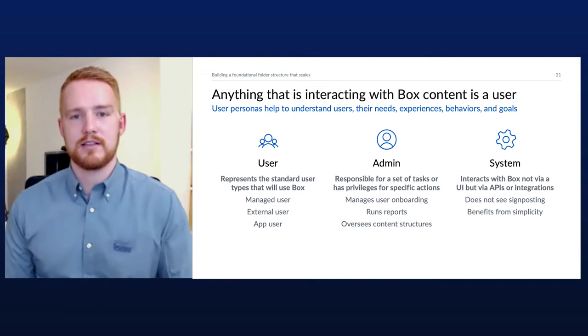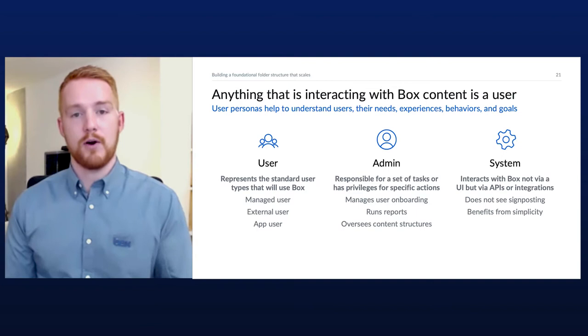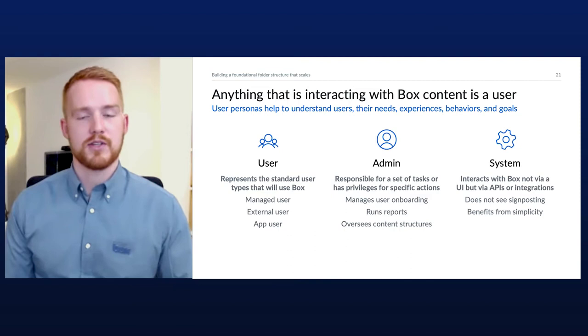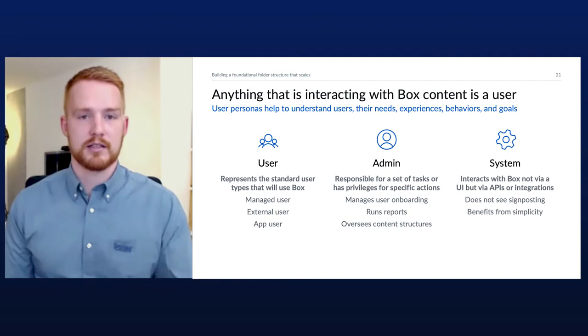We define a user in Box essentially as anything that is interacting with content in Box. Now, when we consider folder structures, there really are three key types of users in Box when we think about this design. And those are users, admins, and systems. And oftentimes we focus on one or two of these, but neglect the others. So we might focus on the user and admin, but not think about how the system wants it designed. So it's really important that we incorporate all three of these.